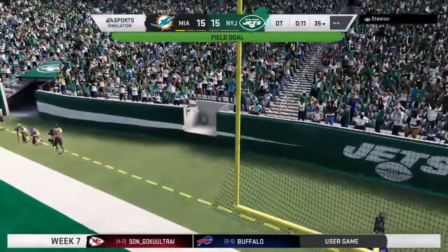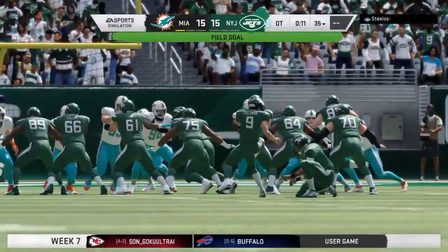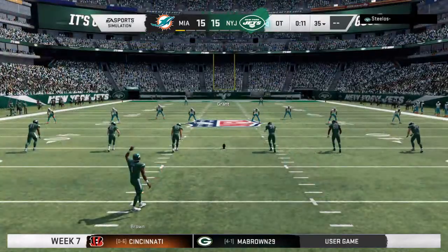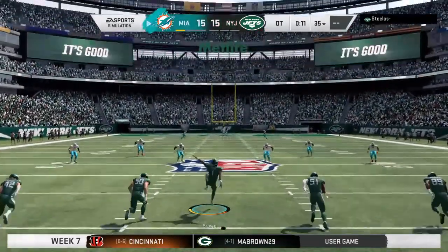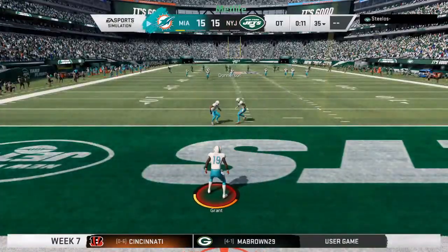And his kick is gone. And we are tied once again here in the overtime session. Both teams swapping field goals on their respective first drives of overtime. So now, you know the drill. It's on to old school sudden death.